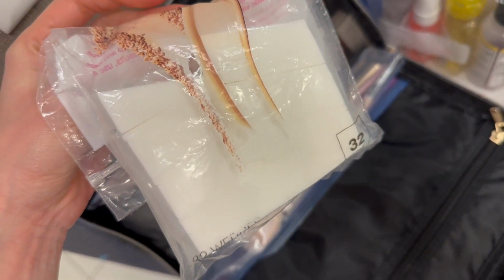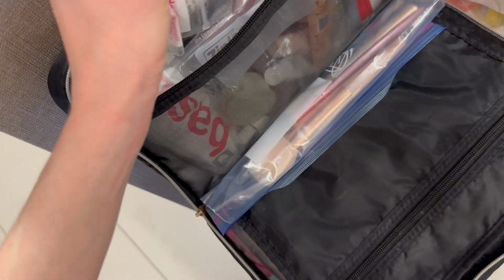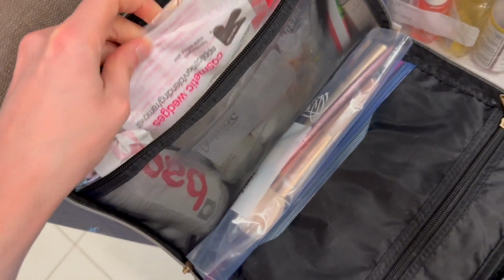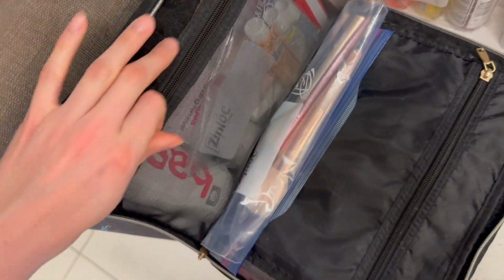Makeup sponges. I don't use the beauty blenders. I prefer these, even though this is more wasteful. I just prefer these because they're clean. If you have acne prone skin, I used to have acne prone skin, it's just better to not use some dirty sponge over again.